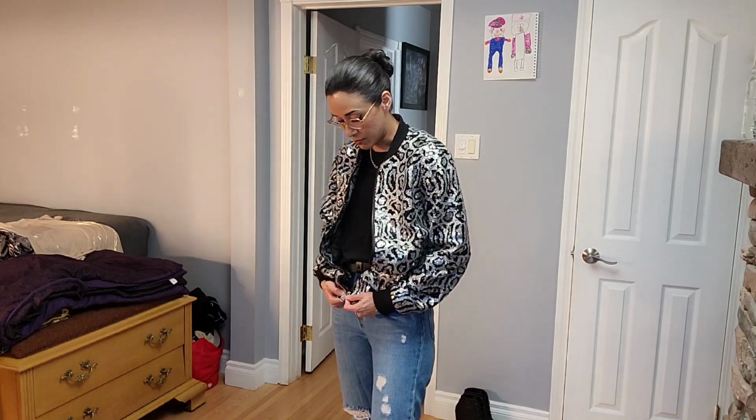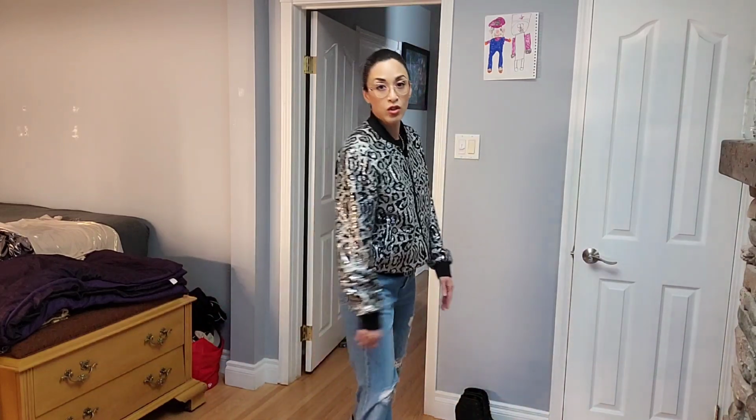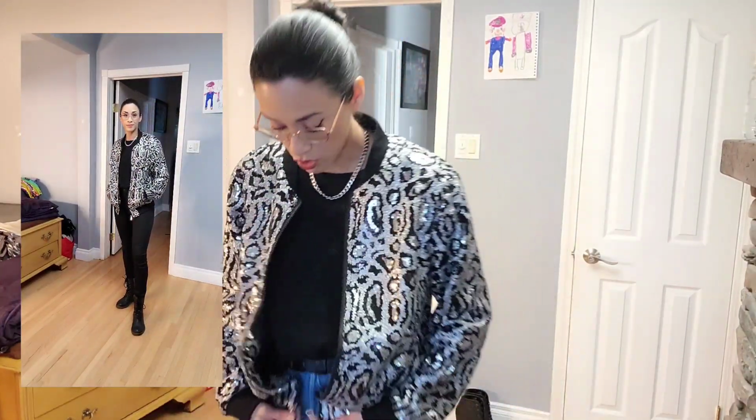But anyways, I love this bomber jacket. I've been able to wear this out a couple times now, and I love it. I just think it looks so cool. So right now I'm wearing it with a simple black t-shirt underneath. I have this chunky silver necklace going on.